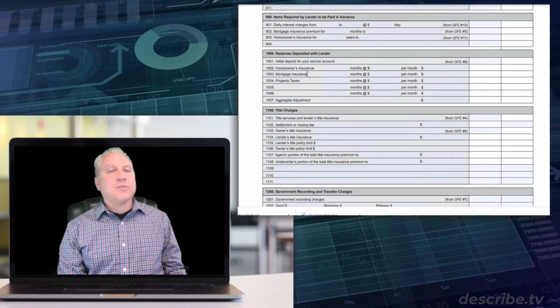So what you want to do is have the homeowner's insurance escrow estimate be fairly accurate. So get a good homeowner's insurance quote. You have to have the policy in place before closing anyways, so make sure the correct amount is on there. Same thing with property taxes. Make sure that the property tax amount that's being estimated is reasonably accurate.